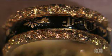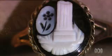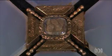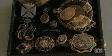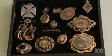I collect mourning jewellery, also memorial and sentimental jewellery, between the era of about 1550 and 1920. Memorial jewellery is actually about memorialising a time or an event or a person, which usually has some sort of impact culturally within a larger audience. Sentimental jewellery is a token of love given to somebody, and mourning jewellery itself is predominantly to do with death or the passing of a loved one.